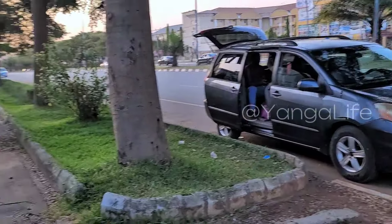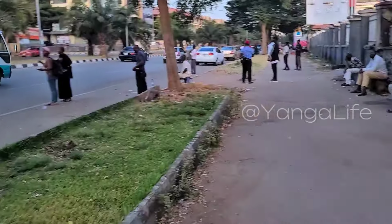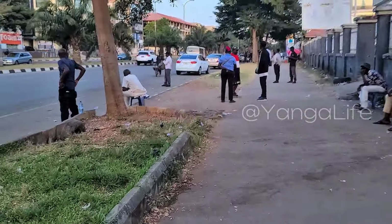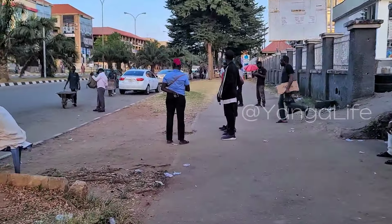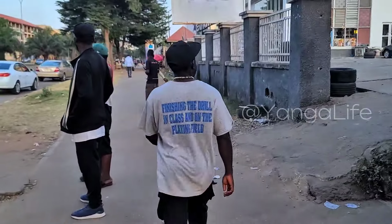So we are going to trek up to that Arab Junction. We are going to trek up to Arab Junction. You want to have a better and a critical look at this place. This is Obafemi Awolowo Way in Utako.